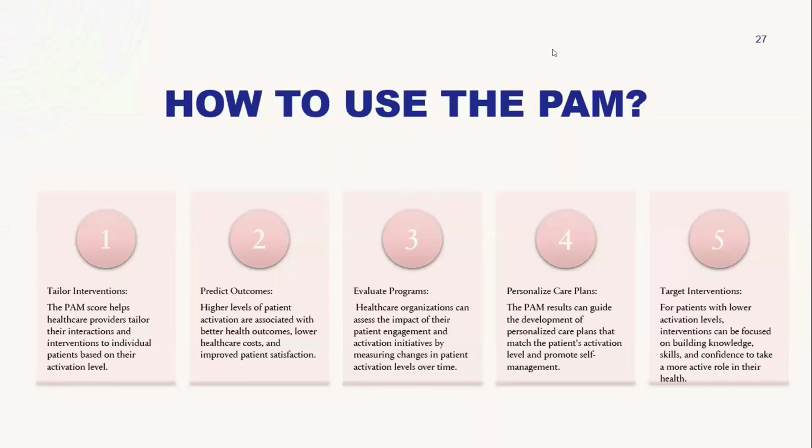It's going to help us to evaluate our programs as well. Realizing too that we can put the best program in the world together, but if our patient is not going to engage in the program, or they're not in the headspace at that point in time to really get involved and take that information in, we're just literally talking to the wall.